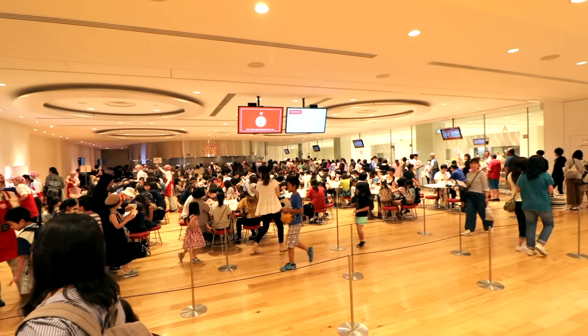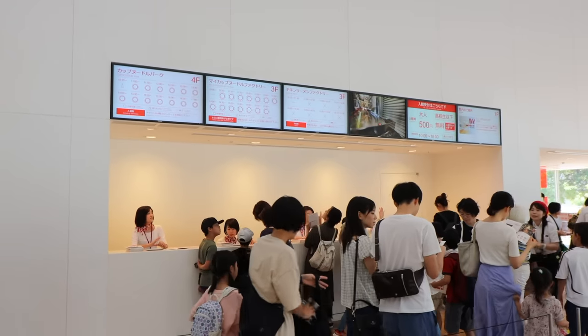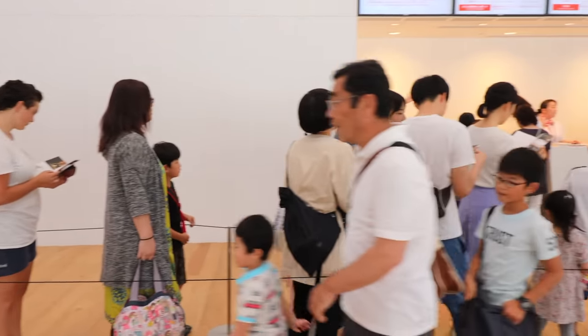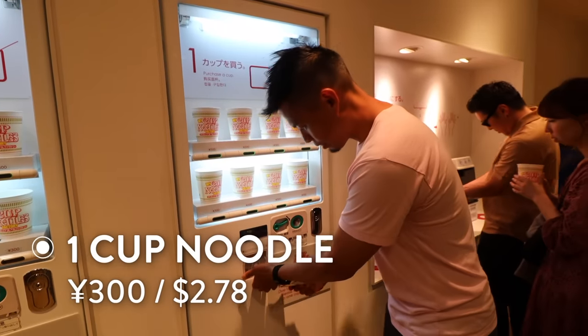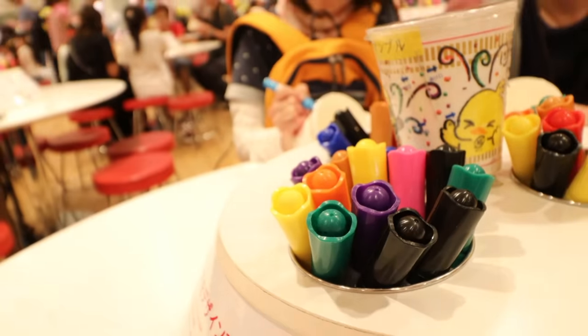To create my very own cup noodles at the My Cup Noodles factory, I had to get a ticket reservation for an available time slot. Tickets do get sold out on busy days, so the safest bet is to reserve or go early in the morning. It's amazing, you can see how the packaging has evolved from the beginning of time until now. Each empty cup costs 300 yen and is limited to one per person, but I was able to design it to my heart's content.